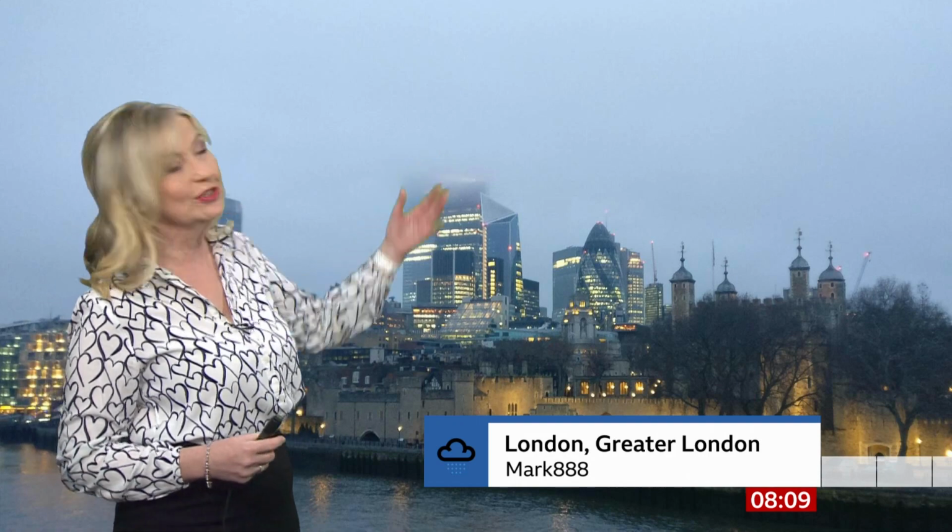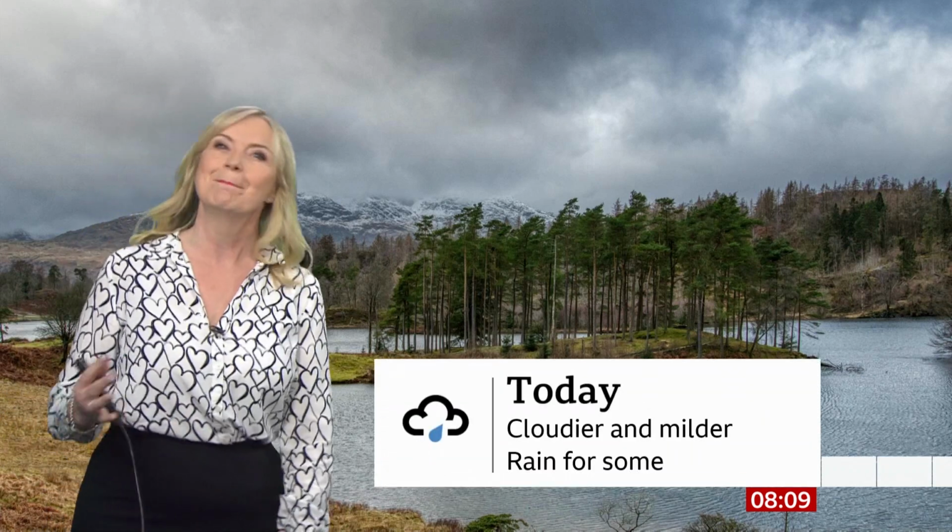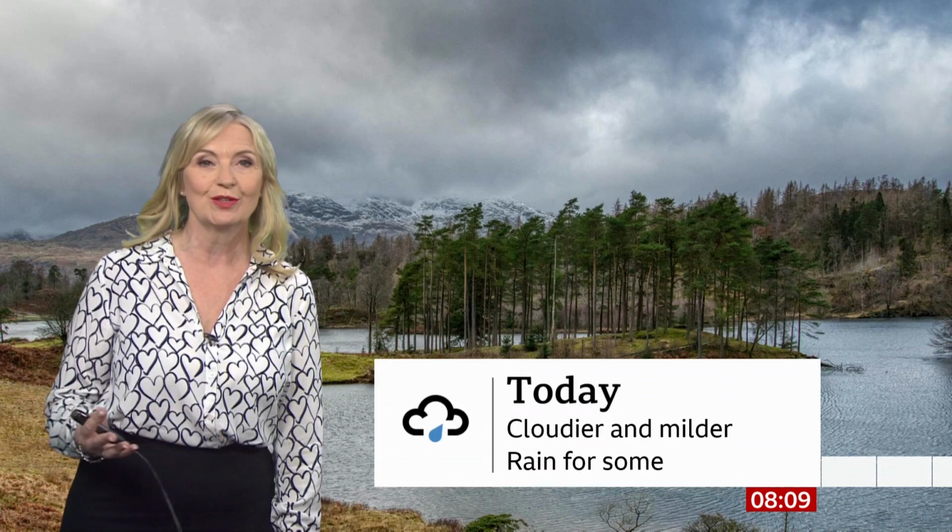background there. It's from one of our weather watchers, Mark. And you can see just how murky it is as well. What's been happening is we've had a weather front coming in from the southwest overnight, and it's pushing east, producing low cloud, murky, dank conditions. And in fact, for most of us today, it's going to be much milder. It's a milder start than it was yesterday when we had all that frost.